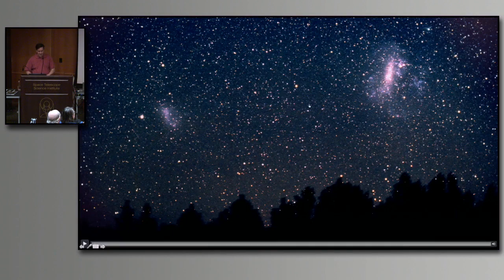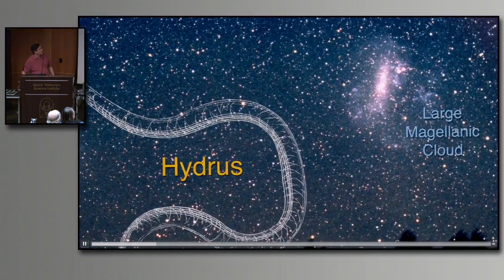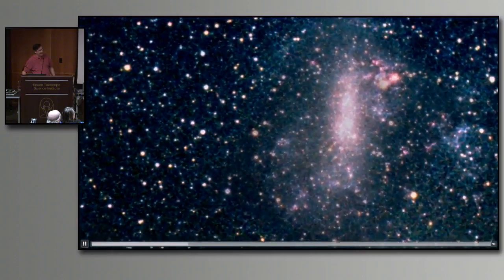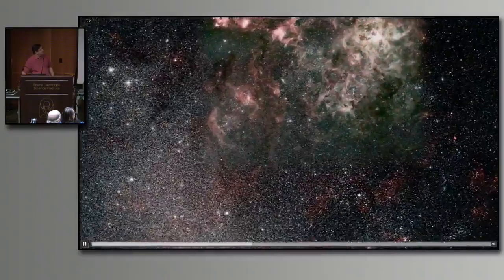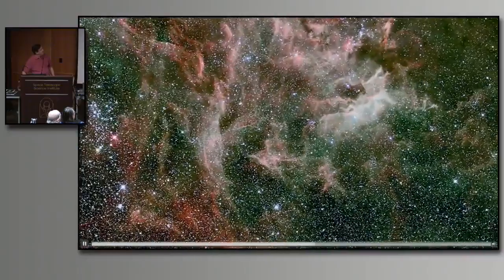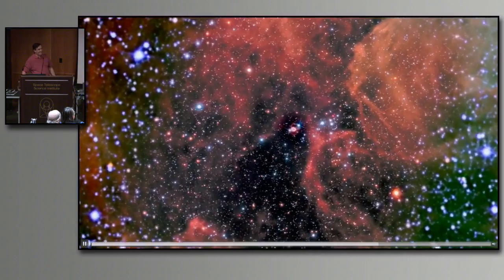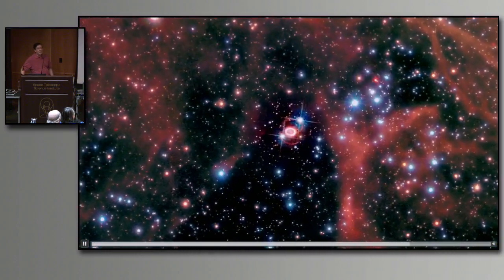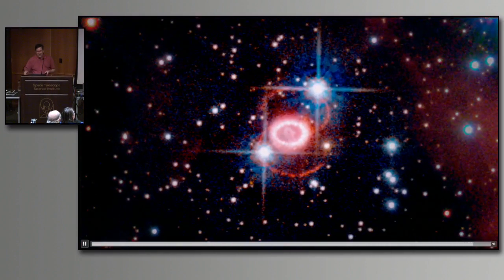It's in the Large Magellanic Cloud. Here is a visualization to show you just how small and tiny it is on the sky. That's the Tarantula Nebula above. So we're below the Tarantula Nebula in the Large Magellanic Cloud, and we keep going in and keep going in. You'd never find this star unless it exploded. And that is what supernova 1987A looks like today with the Hubble Space Telescope.